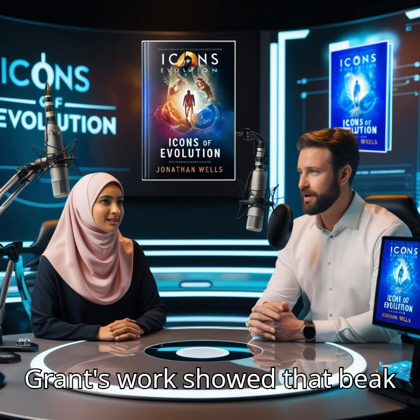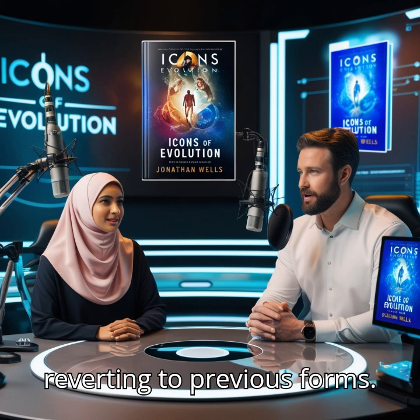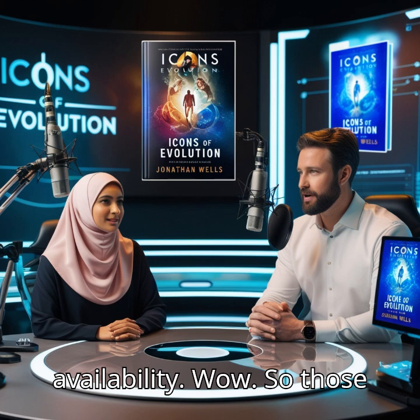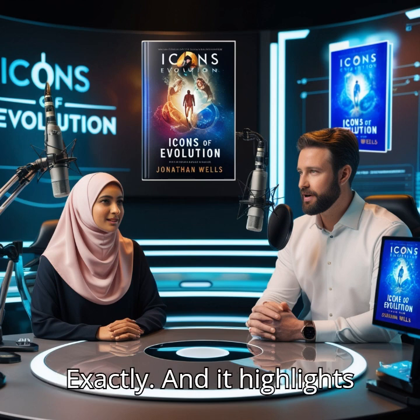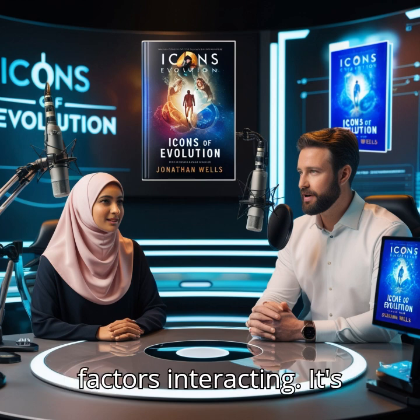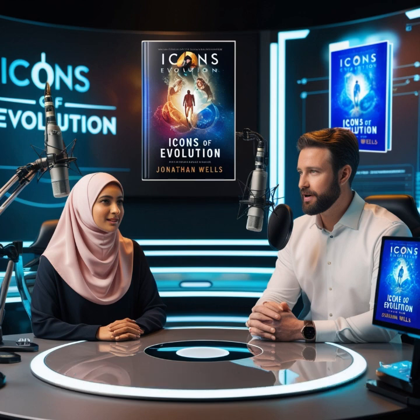Right. The Grants' work showed that beak size can oscillate back and forth, sometimes even reverting to previous forms. It all depends on things like droughts and food availability. Wow, so those finches are playing evolutionary ping pong. It's much more dynamic than just a simple story of adaptation. Exactly. And it highlights how complex evolution really is. With all these different factors interacting, it's like those finches are saying, don't underestimate the power of change and adaptation.